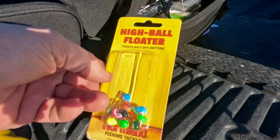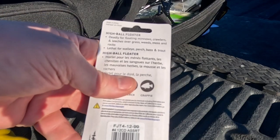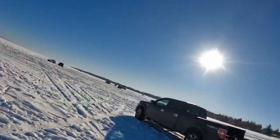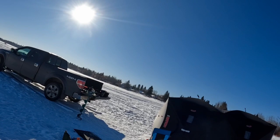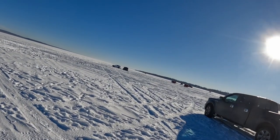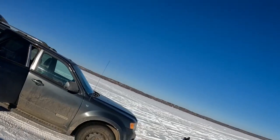Girl highball floaters again. Tackle, tackle. You're using the floating jig heads. How many have you got down? I think I got three of them down right now. That's why it keeps popping. I'm thinking about throwing an actual jig head on that jigging jawjacker out there, or like a full jig body actually.